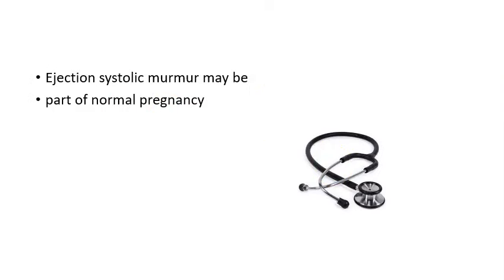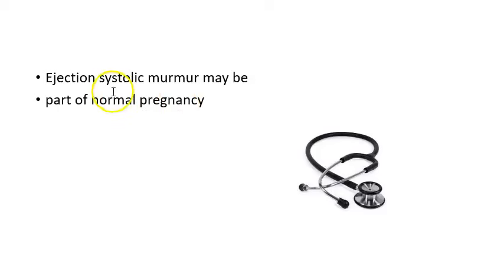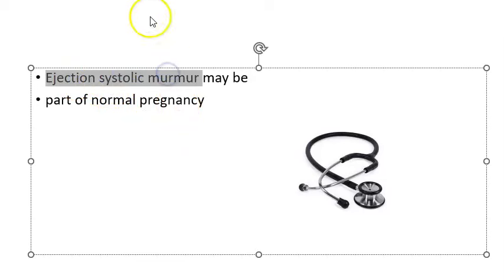When you check the heart sounds with a stethoscope, there could be an ejection systolic murmur, and it could be normal. They're using the word may. But remember, if it is a diastolic murmur, it is always pathological. Okay, we'll come to that. But remember, an ejection systolic murmur may be part of normal pregnancy. You have to rule out always.